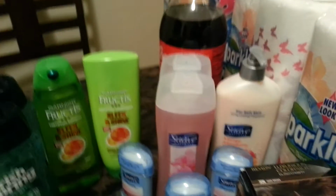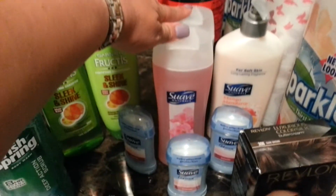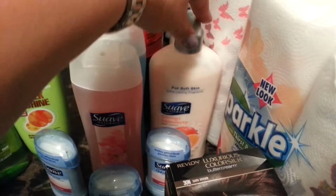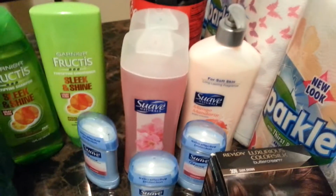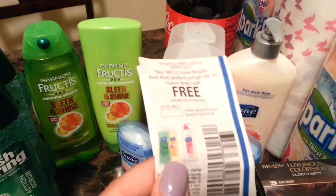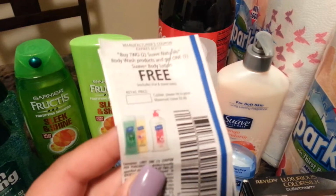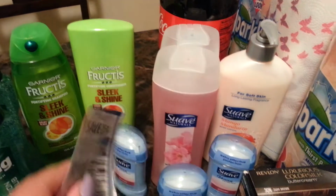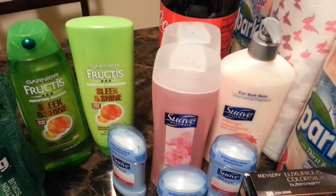So what I did was I got 2 of the body washes, which is 2 for $4. The deodorants were $1 each, and the lotion was $3.49. And I used 2 different coupons in that one. I used this coupon that if you buy 2 body washes, which were already on sale, you will get a free lotion. So I used that coupon. The next coupon that I used was 25 cents for each deodorant. So I used 3 of those.